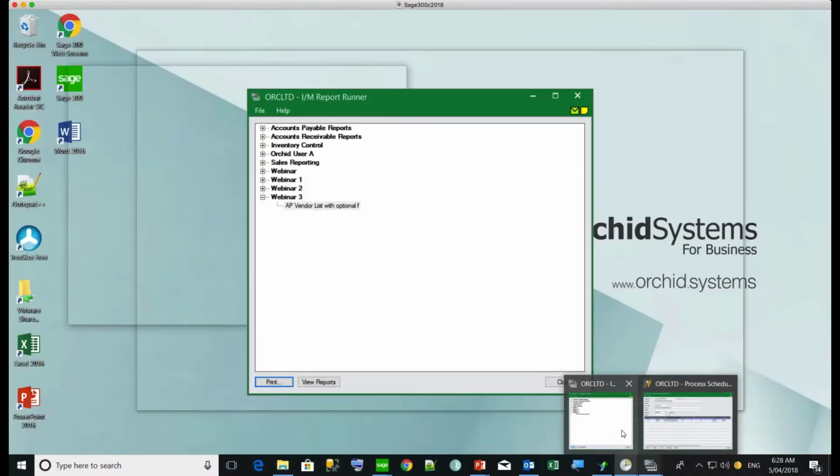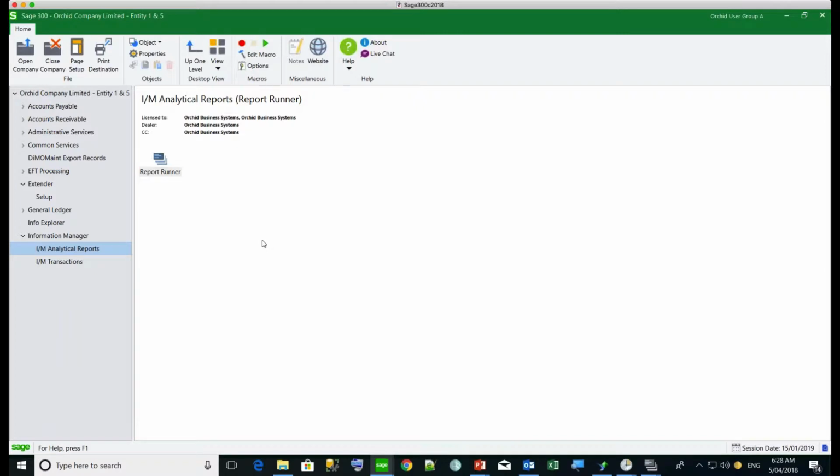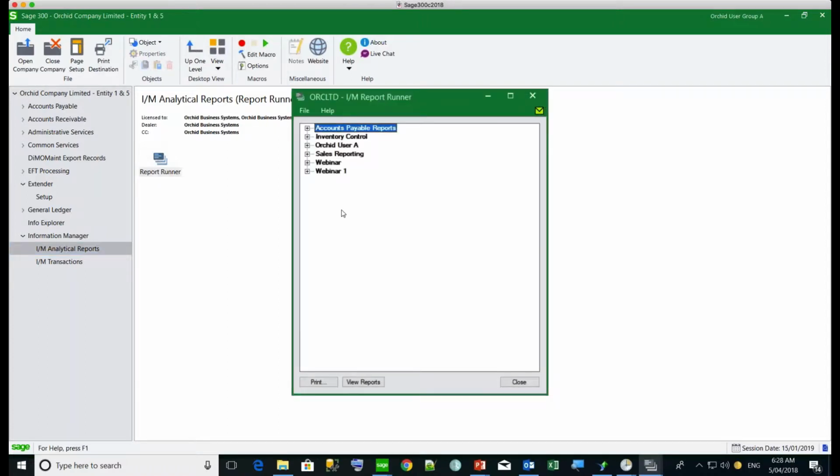Now with our report runner, one last thing I wanted to show you is the security group. So now if I log in as user group A, which only has access to other reports that are open to everyone or reports that are ticked as report security group A, and I go into report runner, as you can see, probably need to refresh that with some of the new reports that I've added.